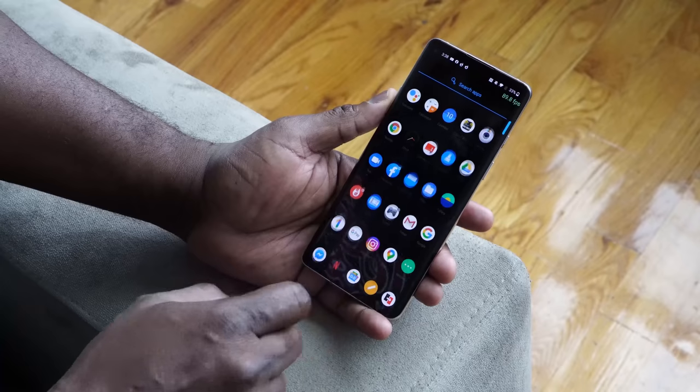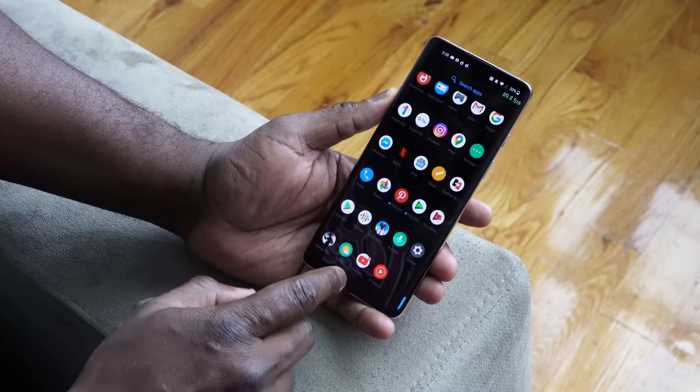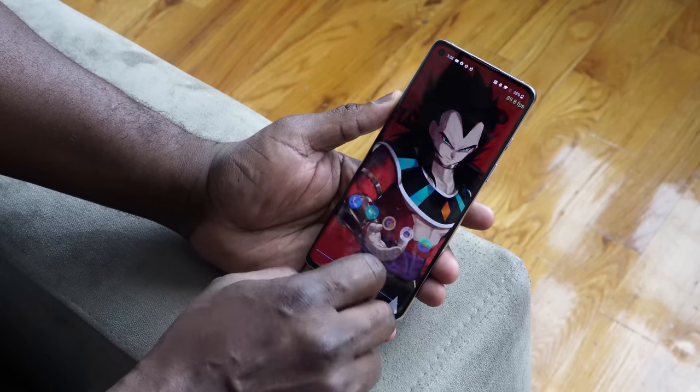This display is, of course, a 1080p display, but it's much brighter at up to 1,000 nits. And unlike last year, you can see this better in daylight, and also when you're playing, it looks really, really good. And you can play at 90 hertz at, of course, that resolution.